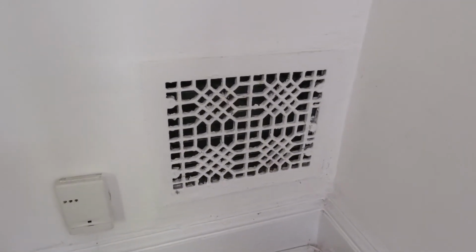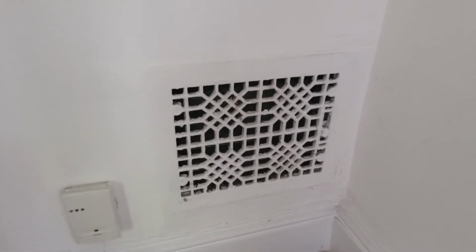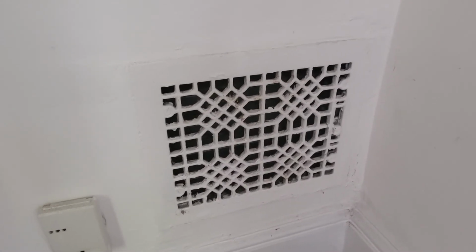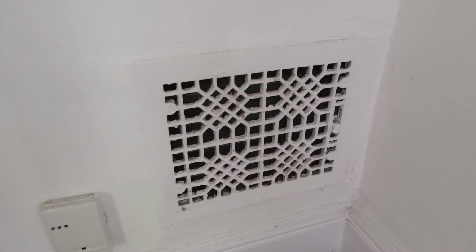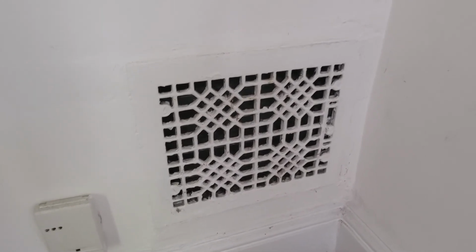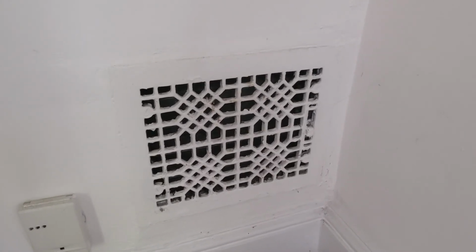Even though most of the finishes in this house are pretty much trashed over the years, there are some fun vintage finds that we found. So this is an HVAC grill. There's probably lead paint on it. We'll double test that to make sure that there isn't. But if there isn't, this looks like something that'll be a fun restoration project where we can reinstall it to kind of bring some of the old history and character back into the house after renovation.